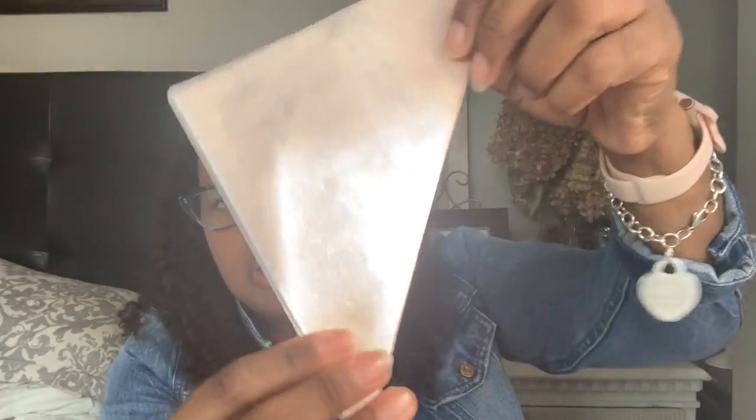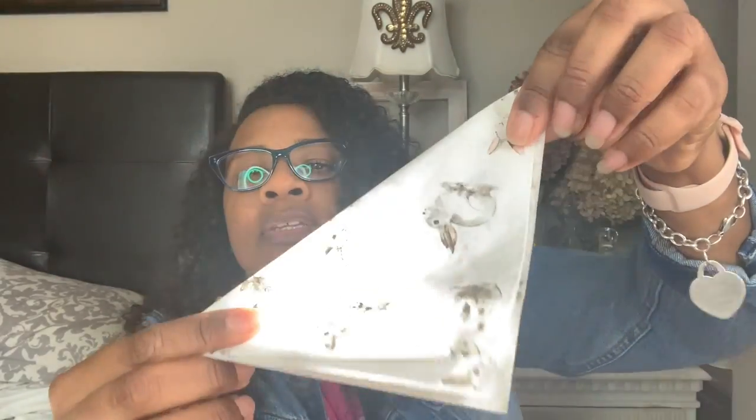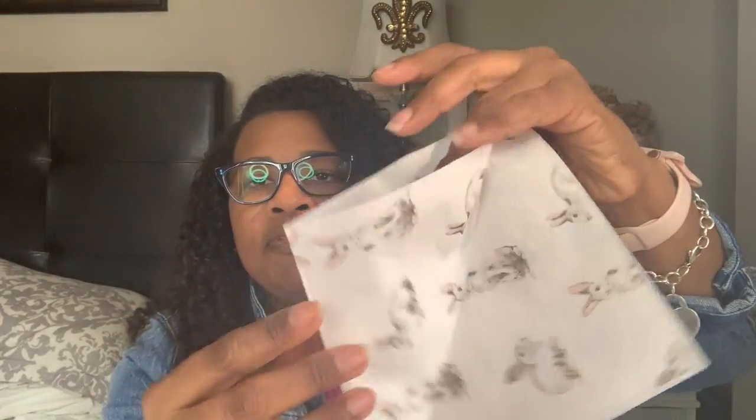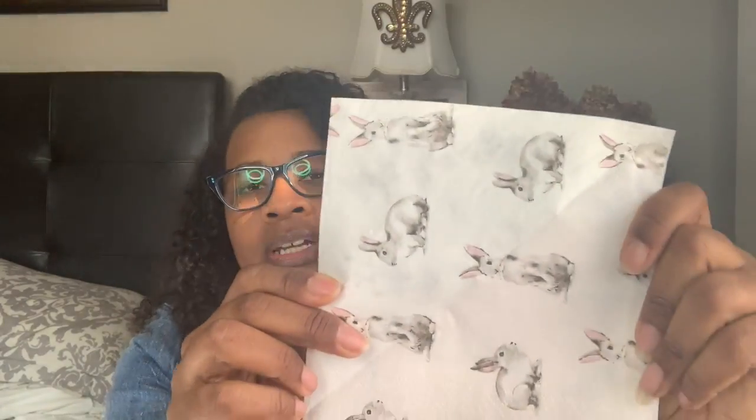So you can fold them. I'll show you. When you have your napkin out, you can fold them like this. There's pink on one side and your bunnies on the other, and when you open it up, it's bunnies all on the inside. So that's the split on there. Isn't that cute? Pink on one side, bunnies on the other, and then full bunnies when you open it up. So freaking adorable, right?